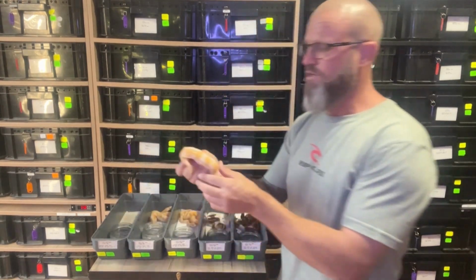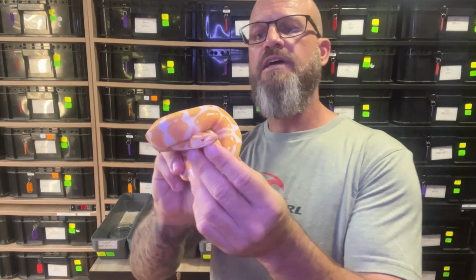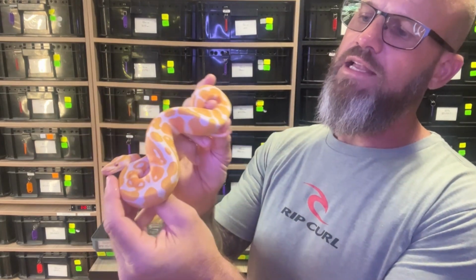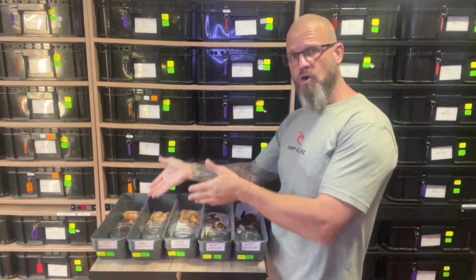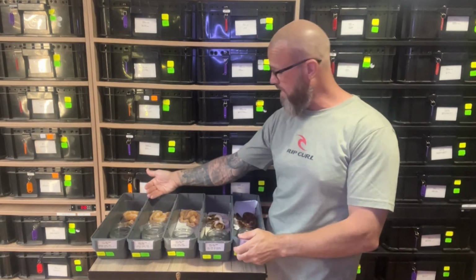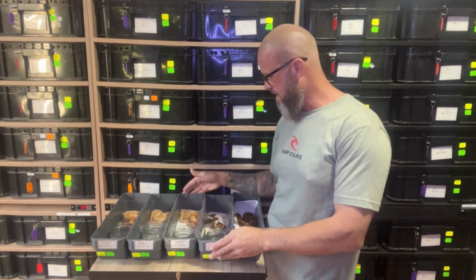Here is an absolute cracker. This female is next level, absolutely next level. They're all holdbacks, and as I say, I've got a whole bunch more of lavender albino 100% het pard females. Got a great ratio to work with in 2025.